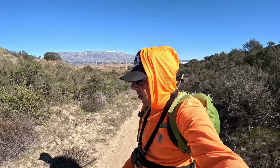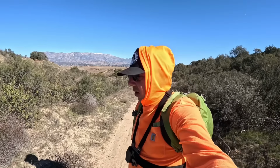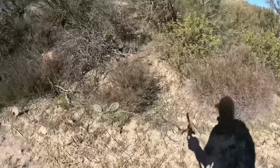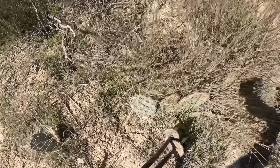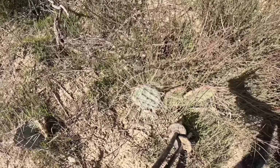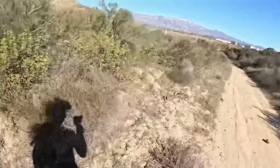Hey guys, check out this. Look at this cactus. Look at the thorns. How long the thorns are on this cactus. I've never seen a cactus with thorns that long, with 3 to 4 inch thorns like that. Imagine falling into there. That would not be fun.